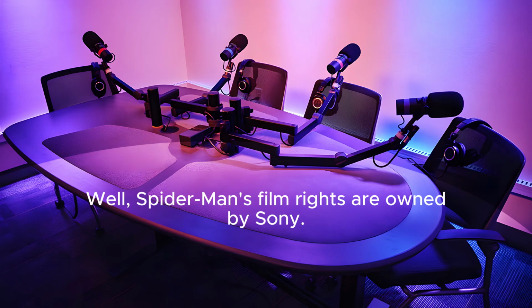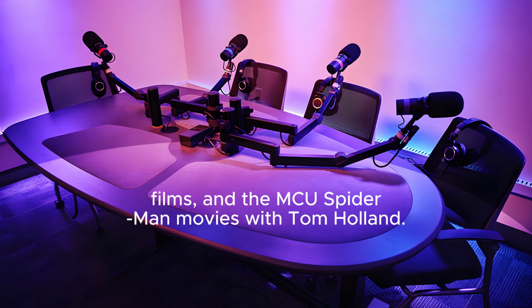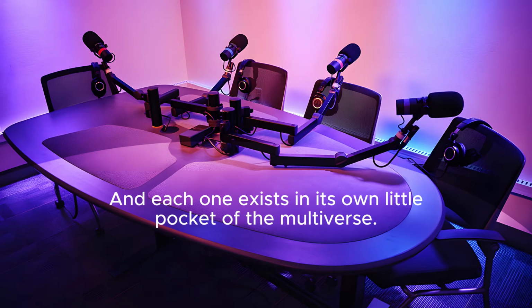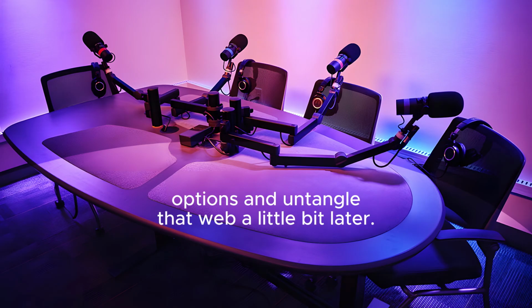Well, Spider-Man's film rights are owned by Sony, so it gets complicated. We've got the Sam Raimi trilogy, the Amazing Spider-Man films, and the MCU Spider-Man movies with Tom Holland. It's a lot of Spider-Man. And each one exists in its own little pocket of the multiverse. So we'll have to break down the different viewing options and untangle that web a little bit later.